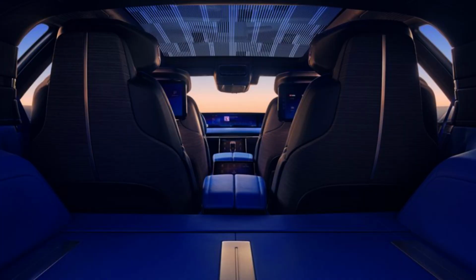Each rider also gets a nice comfy bucket seat. The roof is made from an electrochromic glass panel that can be adjusted from transparent to opaque. It also allows for each of the four passengers to control their own section. So, if the driver wants a little more shade, and the guy in the back wants to fully see through, you can do that. And that's seriously cool technology. I like that a lot.